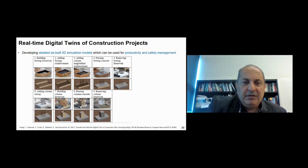Another study we did based on computer vision is to create the digital twin of the construction project. Here by digital twin, we are referring to detailed 4D simulation models that will reconstruct the BIM, or the building information model, at different points of time.